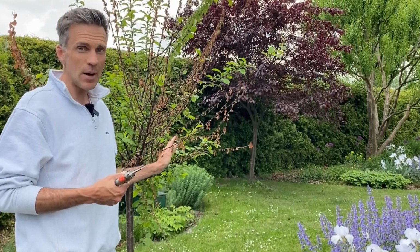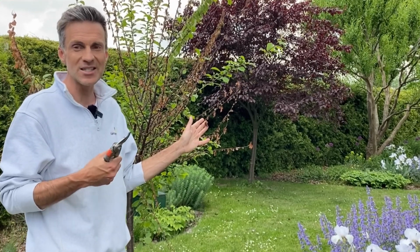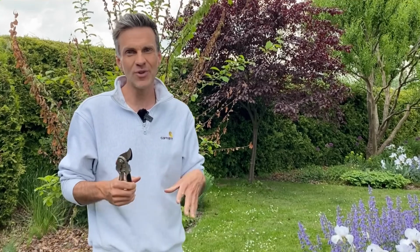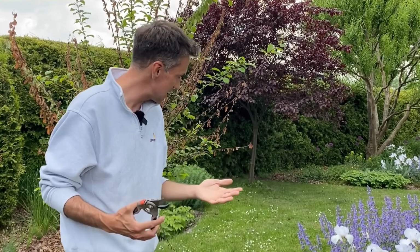A lot of times you will just have it at the tip of a branch, which is ideal because then you can really cut into the wood, and cutting is exactly what you need to do, not to get rid of the fungus, but at least to make sure that it doesn't spread, because the fungus is still in all of these wilted blooms attached to the branches, and you don't want them to affect any of the healthy branches. There are not a lot of healthy branches on this tree, unfortunately, this year.